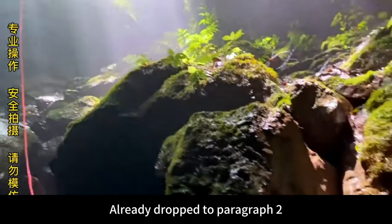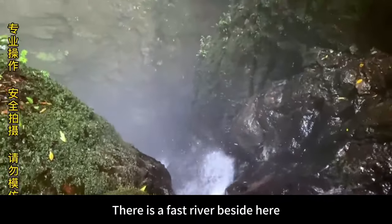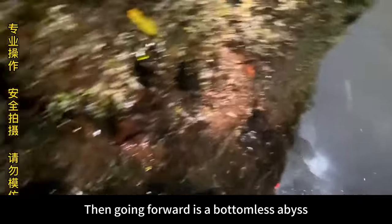Already dropped a paragraph 2. The camera just fell down. I was hanging on the protection station at this time. Everyone must not imitate. There is a fast river beside here. That bright place is brother pal. Then going forward is a bottomless abyss.